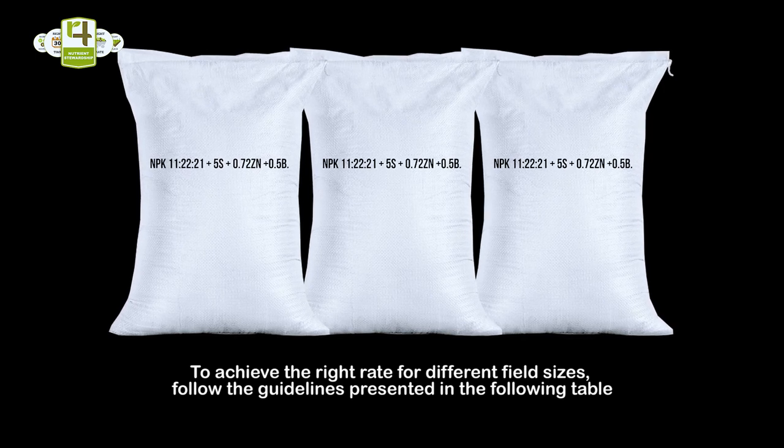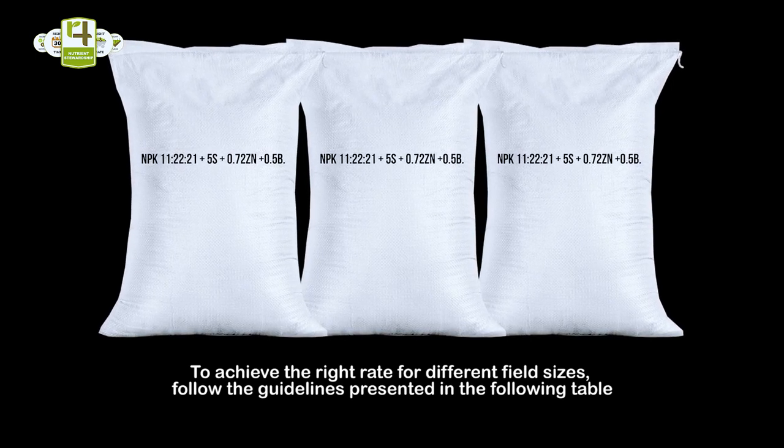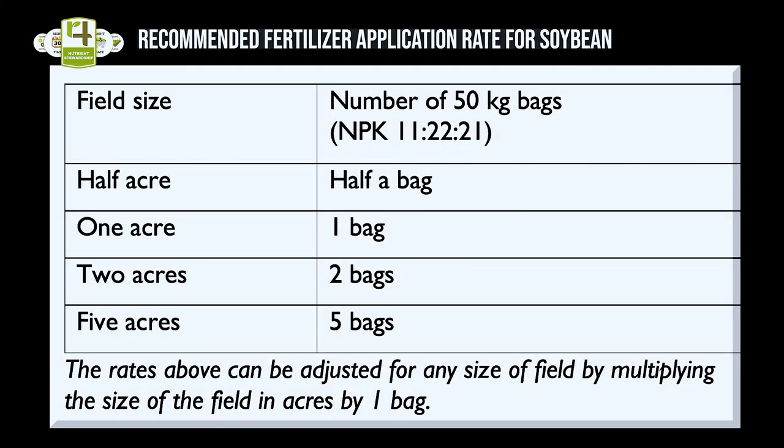To achieve the right rates for different field sizes, follow the guidelines presented in the following table. Field size, half acre. For half an acre, apply half a bag of NPK 11, 22, 21. For 1 acre, apply 1 bag, 2 acres, 2 bags, 5 acres, 5 bags. The rates above can be adjusted for any size of field by multiplying the size of the field in acres by 1 bag. 4R tip. If you do not have any fertilizer, you can grow soybean in a field where maize had previously been grown and applied with fertilizer containing phosphorus.